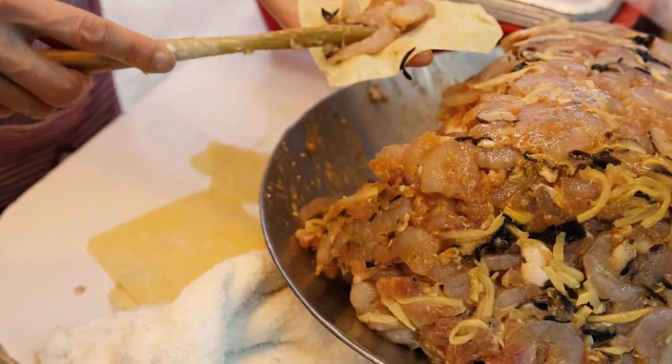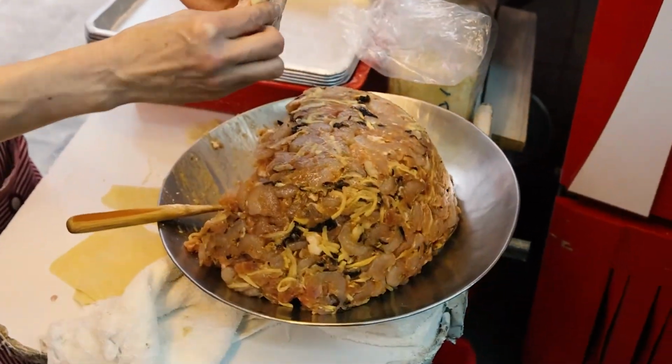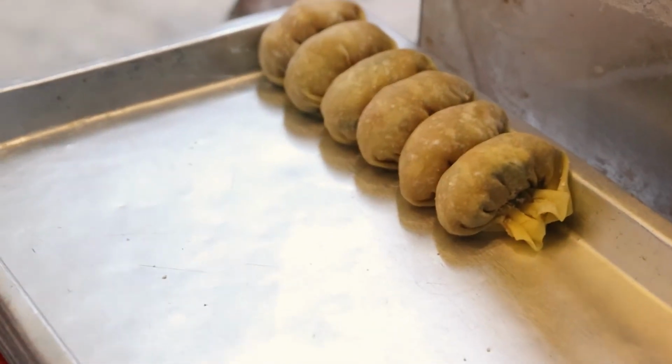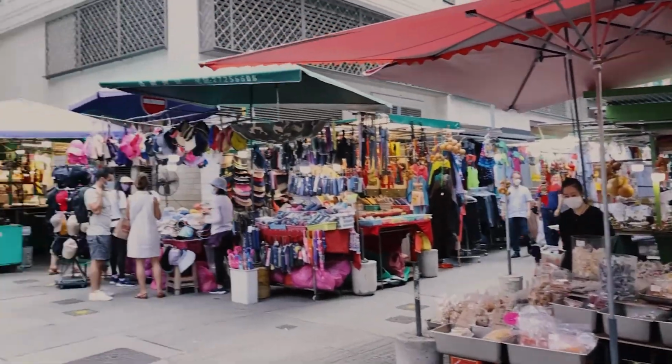Making dumplings. Shrimp. Actually, okay, shrimp. Shrimp dumplings. Oh, it looks very nice. Yeah. Oh, it looks very cute. Yes, very good. Very professional. That was nice. 60 for that little treat.